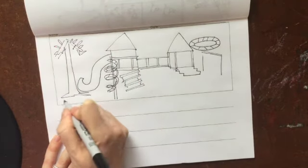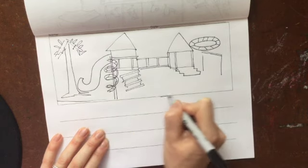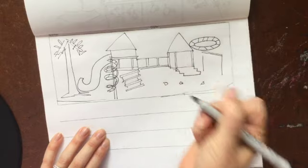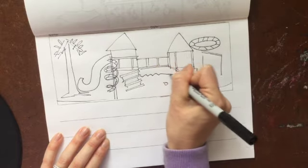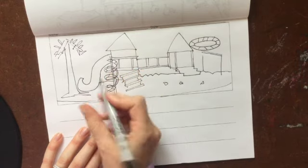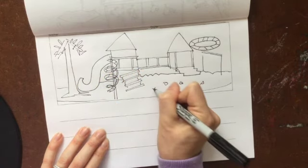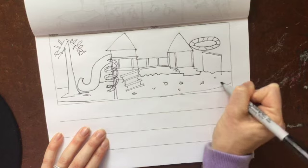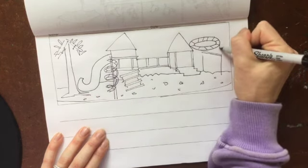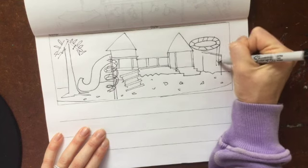And this playground actually has tan bark as the ground. That's what's on the ground in there. So it's kind of hard to draw a lot of tan bark, but I'll just go like that because it's not smooth like sand. It's kind of bumpy and it's chunky. So I have all these little pieces. Oh, this needs a ladder to get up to it.